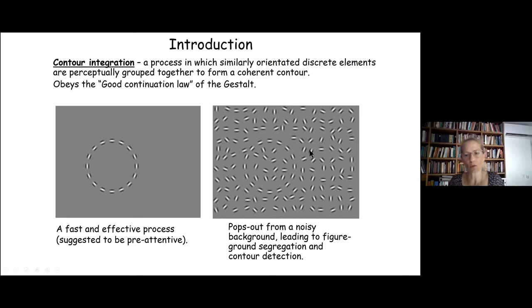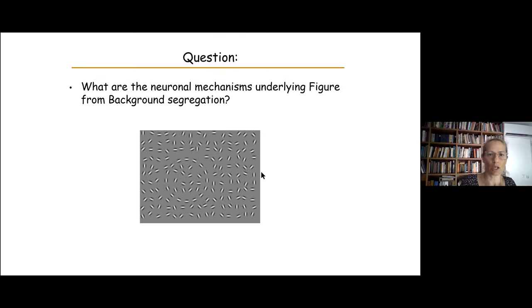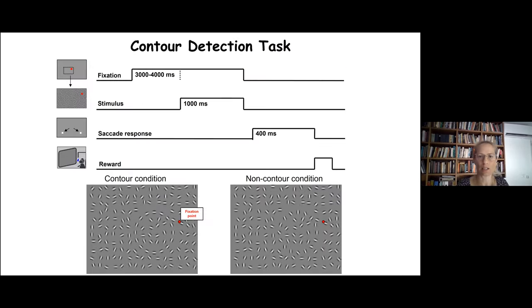Now, if you embed this contour in a noisy background of randomly oriented and positioned Gabors, you can see, interestingly, that this contour still pops out from the noisy background, leading to contour integration and figure-ground segregation. So the question that we wanted to ask is, what are the neural mechanisms underlying figure from background segregation in this case? The animals were trained to discriminate between images that included a contour versus non-contour images.